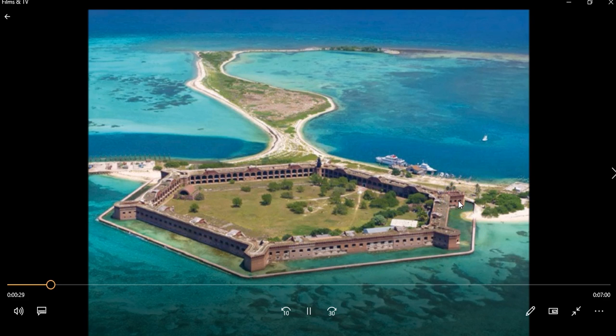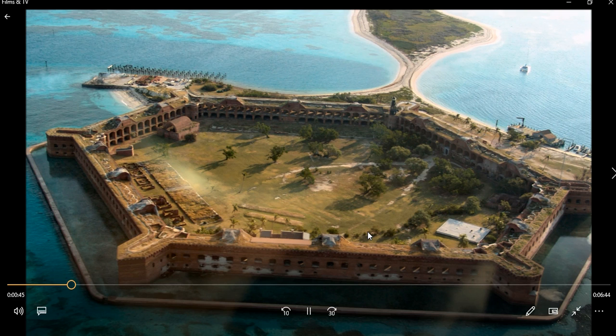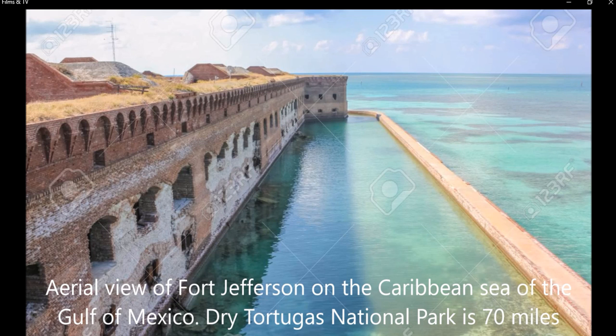Now, this, we are told, was built in the 1800s. It was started around 1846. They had a few issues with it. As you can see, it looks like there was more land here too at some point. But yeah, it was started in 1846 as a military base. Basically, what they wanted to do is build this fort so they could sit out there and deter pirates and shoot cannons at pirate ships. And this is what they built, and it contains 16 million bricks.